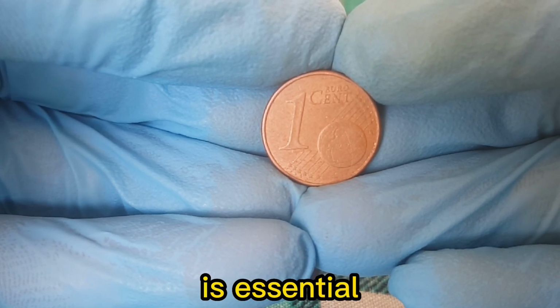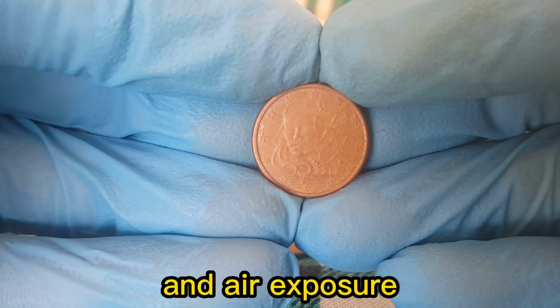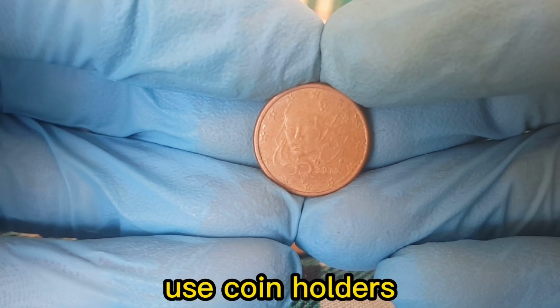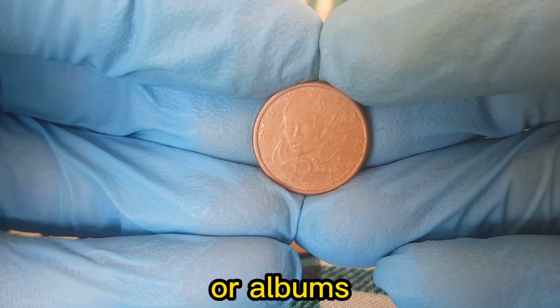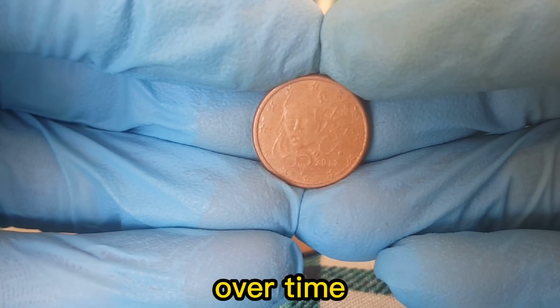Protecting your coins is essential. Keep your coins in a dry environment away from moisture and air exposure. Use coin holders, capsules, or albums specifically designed for euro coins to maintain their condition and value over time.